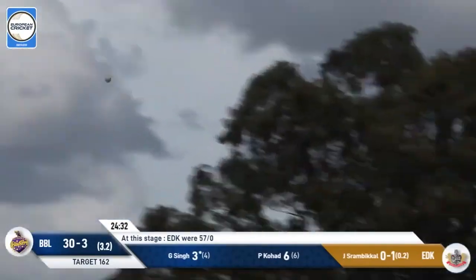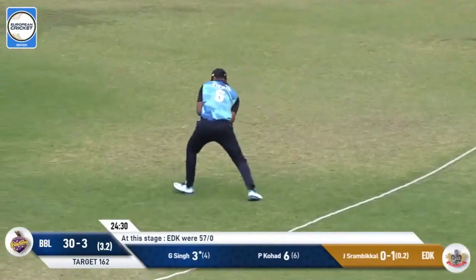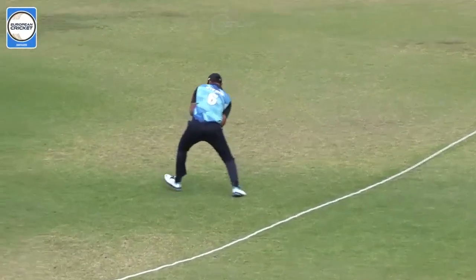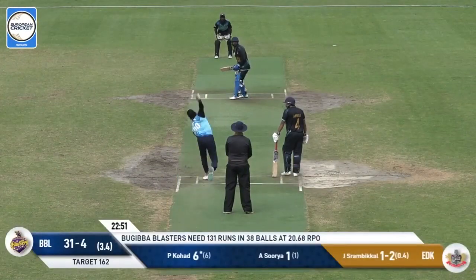And this one looks like it might have the distance. No, it doesn't. It's actually been taken in the deep by Babu. And he will take the catch 2nd time around, and the 4th wicket falls for the Blasters. New teams there in Barcelona, but some of the familiar faces.